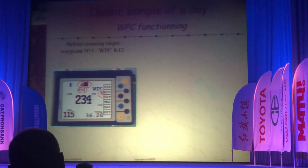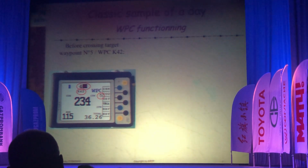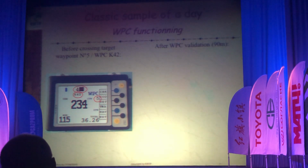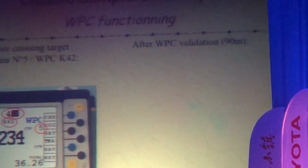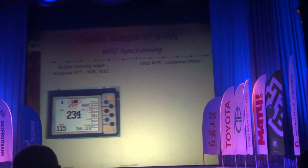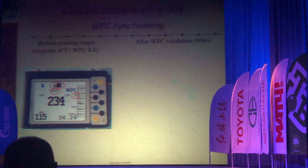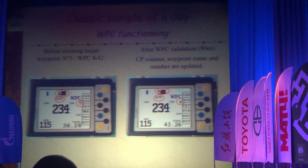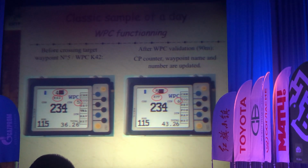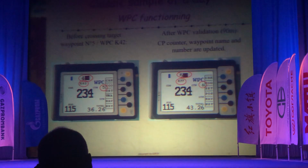WPCs are must waypoints. The only difference with other waypoints is that you never see the arrow to catch this waypoint. So to figure out if you validate a WPC waypoint, you have to be careful on the screen. Look at the information circled in red. In this example, I have validated so far 4 waypoints, and I am heading to waypoint number 5, which is called K42. And when you validate this waypoint, the screen will change like this one. So you will have validated 5 waypoints, you will head to number 6, which is called something else, like in this example, K77. Note that the WPC waypoint will validate at 90 meters.